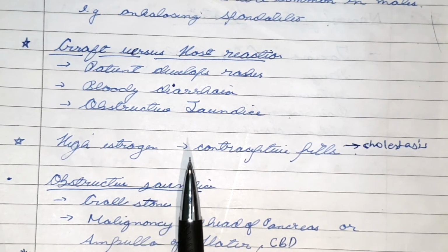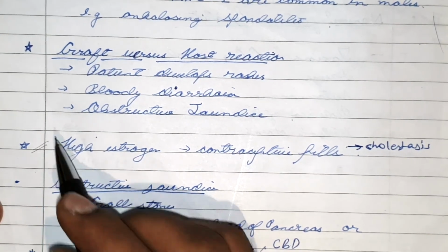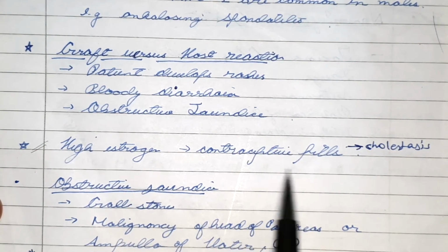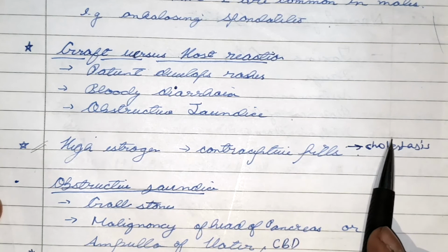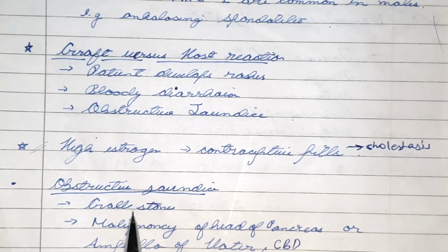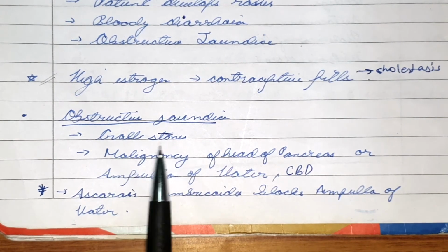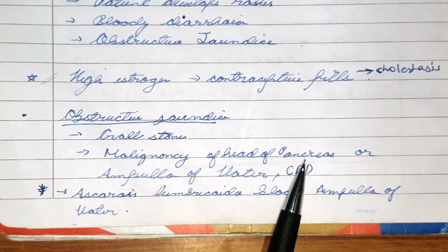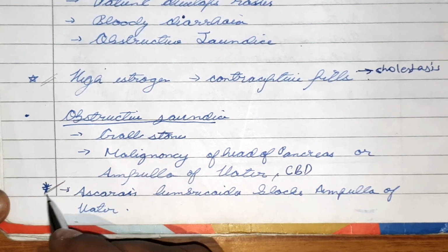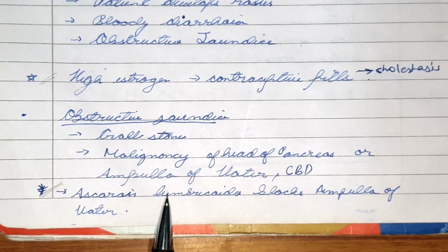Now, for females, it is very important to know that they take the pill and all, so they should know the fact that increased estrogen intake or high estrogen level in the blood, for example contraceptive pills, can cause cholestasis, that is blockage of the extrahepatic biliary apparatus. Now, obstructive jaundice can also be caused because of gallstone, malignancy of head of pancreas, ampulla of Vater, and one more important thing is ascariasis lumbricoides, which blocks the ampulla of Vater, preventing the transport of conjugated bilirubin.